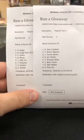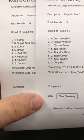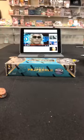Here is the group break first. There you go, fellas. All right.